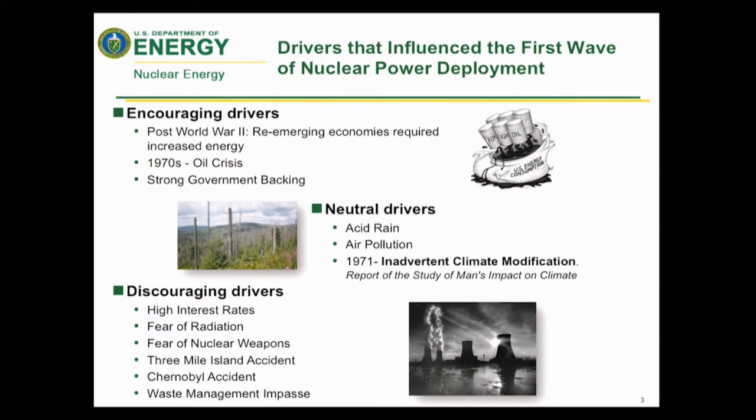In terms of discouraging drivers at that time were high interest rates. I remember trying to buy a home in 1980. It was very, very difficult with interest rates about 16%. People did not understand radiation, and so they were afraid of it. There was still a strong fear of nuclear weapons, and the Cold War was in rampant phase.